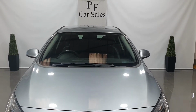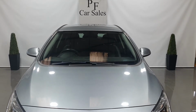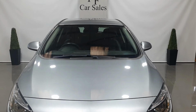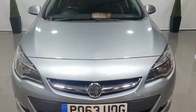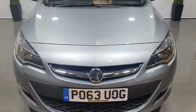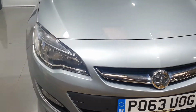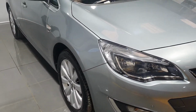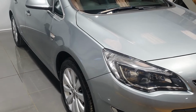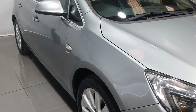Today we have this grey metallic Vauxhall Astra Elite CDTI automatic gearbox. It's covered 54,700 miles from new. It's in the much sought after grey metallic. It's the five-door model with front fog lights, front parking sensors, rear parking sensors.